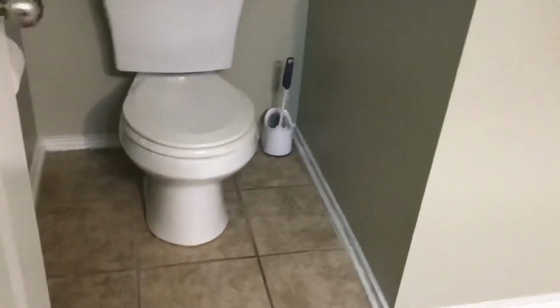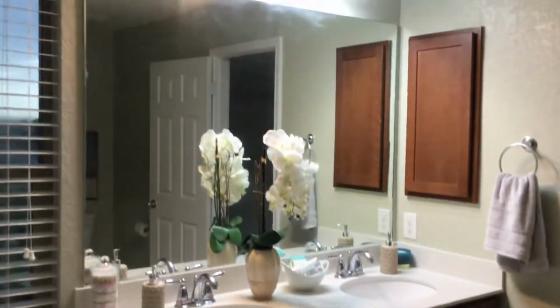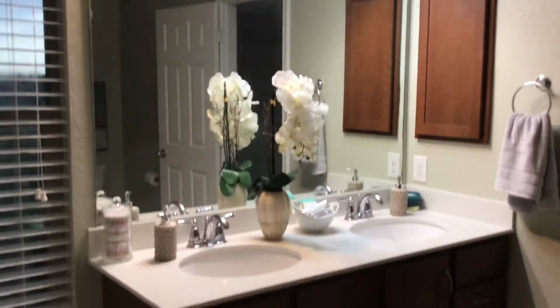Bathroom, 1, 2, 3, 4, 5, 6, 7, 8, 9, 10, 11, so like 8 by 11, not including your tub space. Very big space.